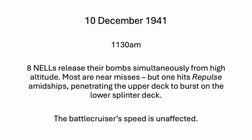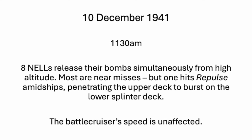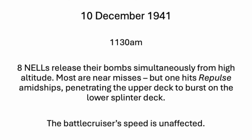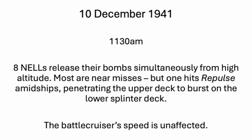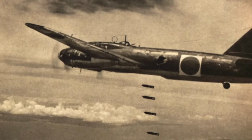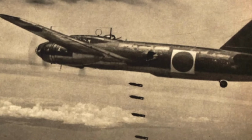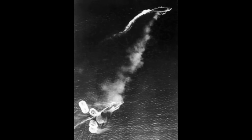At about 11:30, the 8 Nell high-altitude bombers released their bombs simultaneously. Most were near misses that straddled Repulse, but one hit Repulse amidships, penetrating the upper deck to burst in the armoured splinter deck below. Although there were a number of casualties, her speed was unaffected. She steamed on, trailing a small curl of smoke.